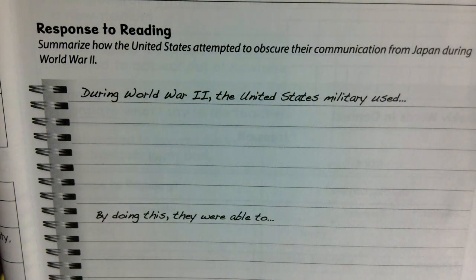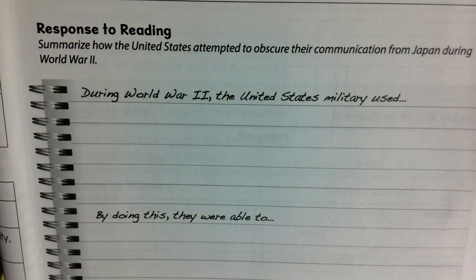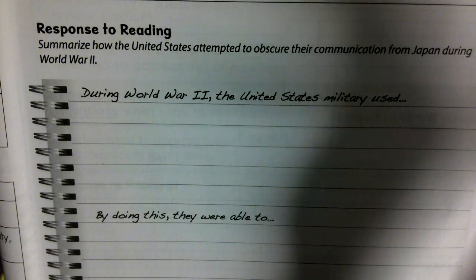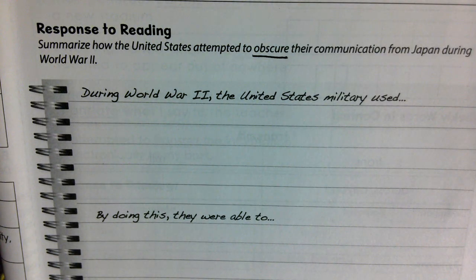Now we're on page 25, doing the response to reading. It says, summarize how the United States attempted to obscure their communication from Japan during World War II. Now, I know that obscure is one of our weekly words, and we know that it means if something is obscure, it is hidden. So I'm going to replace obscure with hide in that sentence. Summarize how the United States attempted to hide their communication from Japan during World War II.